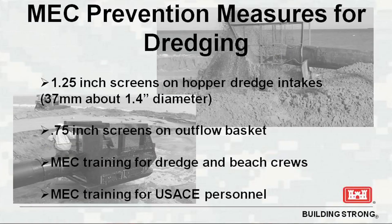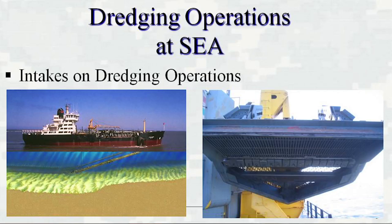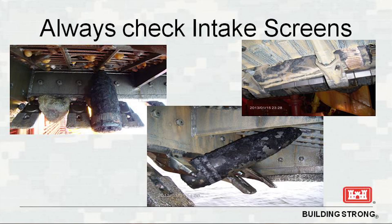We also do MEC training for dredges and beach crews. Everybody working on the site gets this class that we're given now, and all MEC training for USACE personnel. Dredging operations at sea. As you can see from the pictures, there's some examples of the intakes on the dredging operations. The screening on them prevents the larger items from getting into the ship. And then on the beachside baskets, that prevents it from getting to shore.